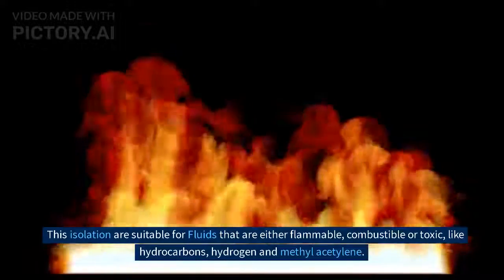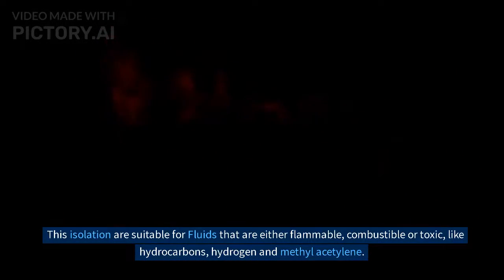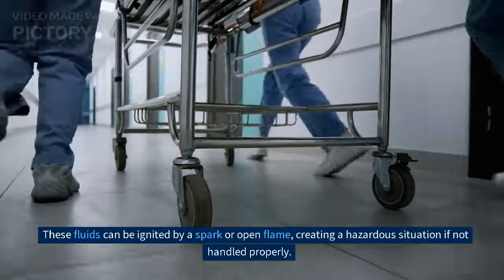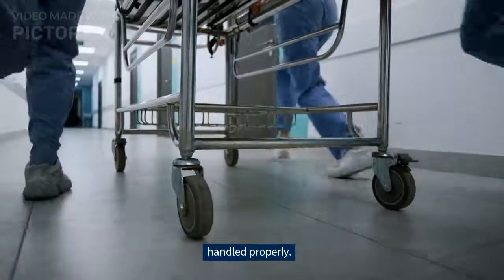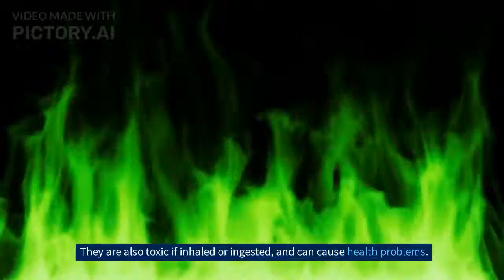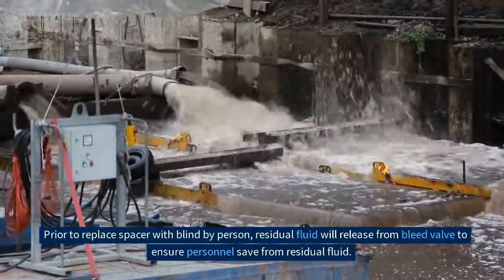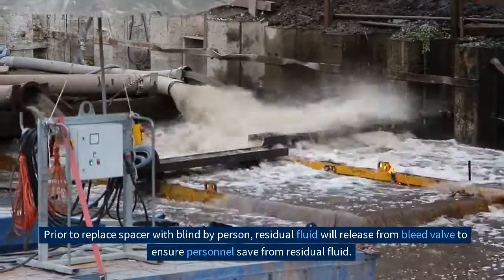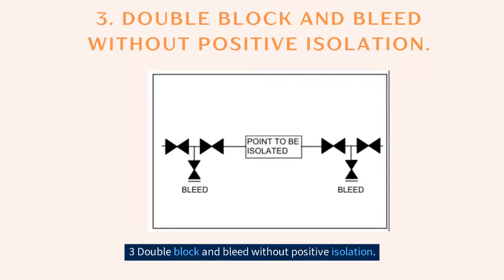This isolation is suitable for fluids that are either flammable, combustible or toxic, like hydrocarbons, hydrogen and methylacetylene. These fluids can be ignited by a spark or open flame, creating a hazardous situation if not handled properly. They are also toxic if inhaled or ingested, and can cause health problems. Prior to replacing the spacer with a blind by a person, residual fluid will be released from the bleed valve to ensure personnel are safe from residual fluid.